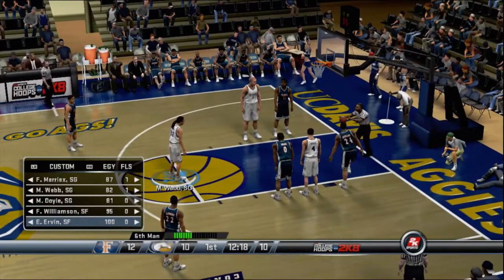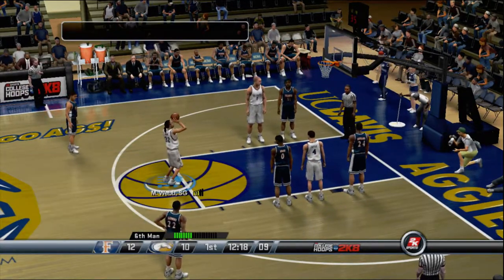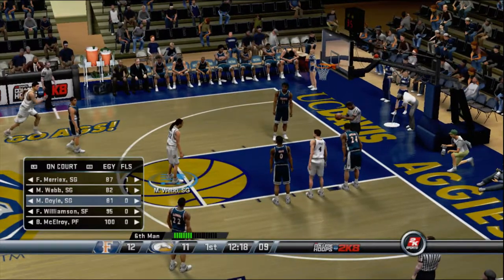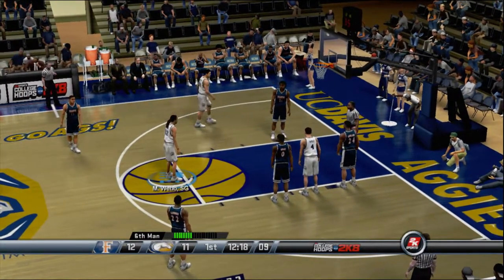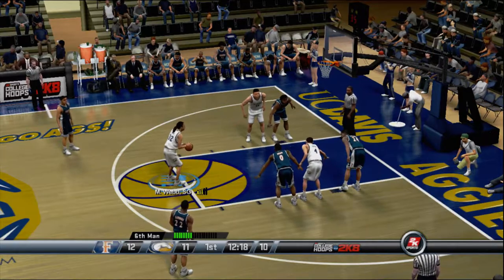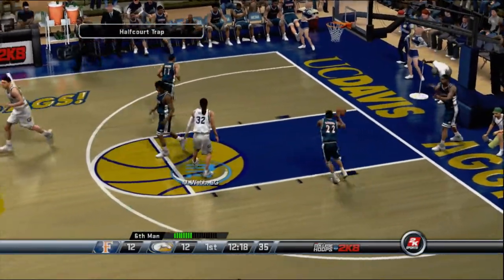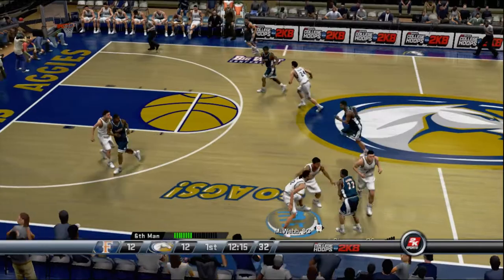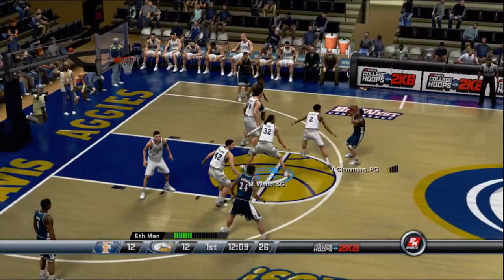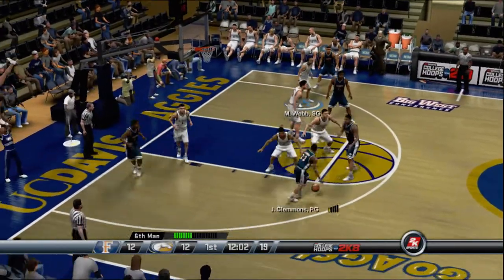Shooting two. Knocks down the first one. McElroy checks in for the first time. And he ties it up. Copeland inbounds the ball. They try the half-court press. Oh, I should have had that. Bray gets it on the low block. Pass, the D guys. Clemens.